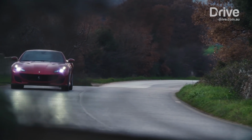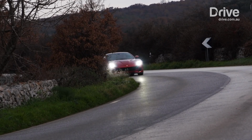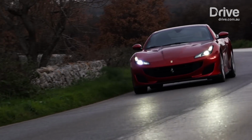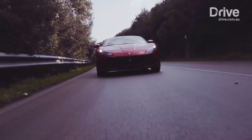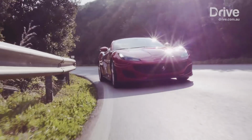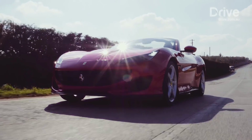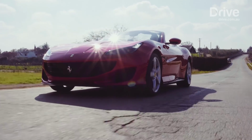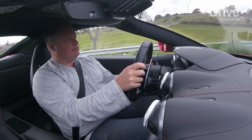But the Portofino is about a lot more than looks. It's about bringing more of that excitement, that Ferrari DNA, that driving performance into a car that you can use every day. You don't have to drive it far though to realise that this is more about Grand Tourer than sports car, and Ferrari doesn't hide that. This isn't one of their true sports cars. That said, it's a sporty machine.